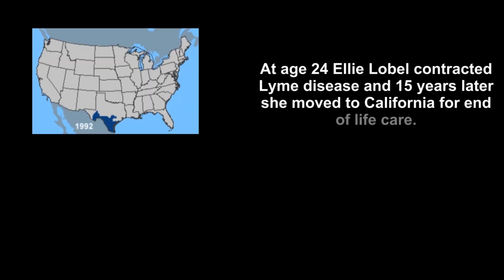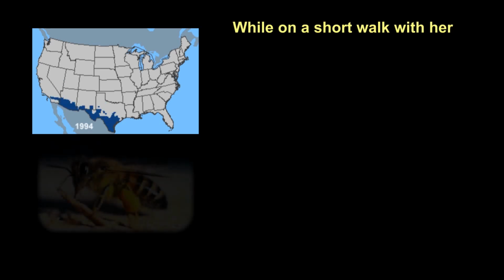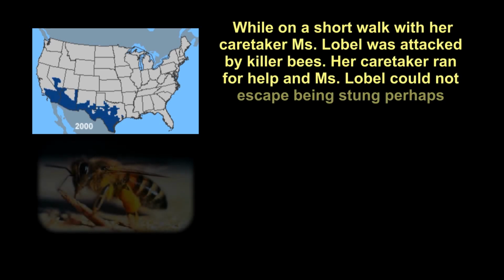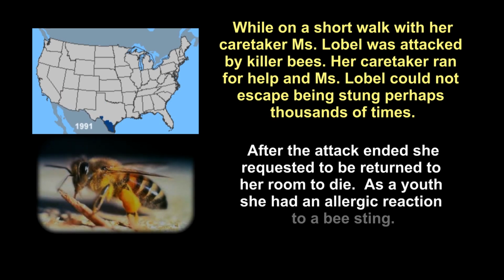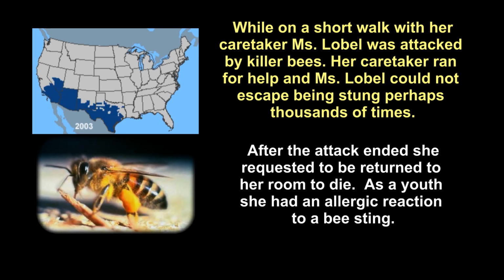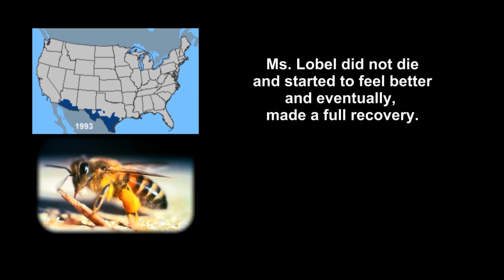At age 24, Ellie Lobel contracted Lyme disease, and 15 years later she moved to California for end-of-life care. Previously, she had been diagnosed with lupus, MS, chronic fatigue, and fibromyalgia. While on a short walk with her caretaker, Ms. Lobel was attacked by killer bees. Her caretaker ran for help, and Ms. Lobel could not escape being stung perhaps thousands of times. After the attack ended, she requested to be returned to her room to die. As a youth, she had an allergic reaction to a bee sting. Ms. Lobel did not die, and started to feel better and eventually made a full recovery.